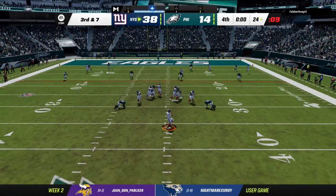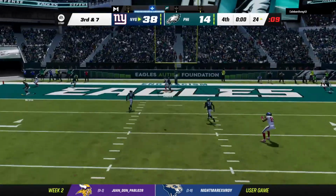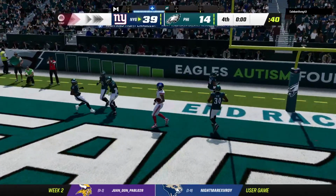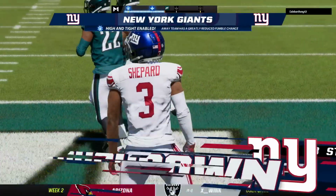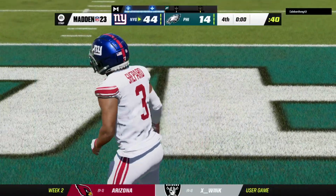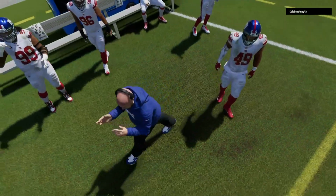Throwing Jones. And this will be caught. Well, forget taking the knee. Some late gamesmanship here as they throw for a late touchdown. Looking like they're well on their way to a 2-0 start.